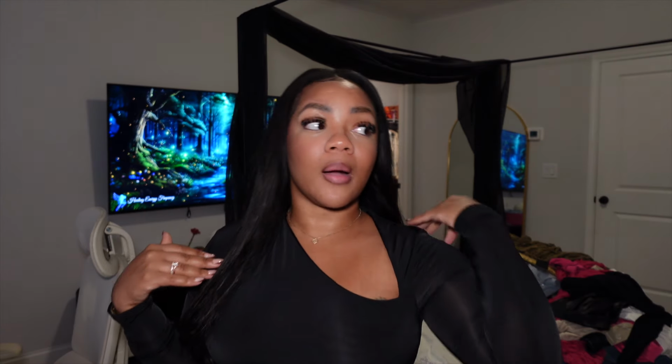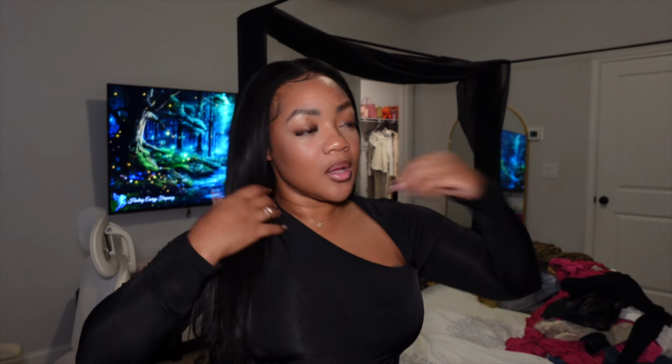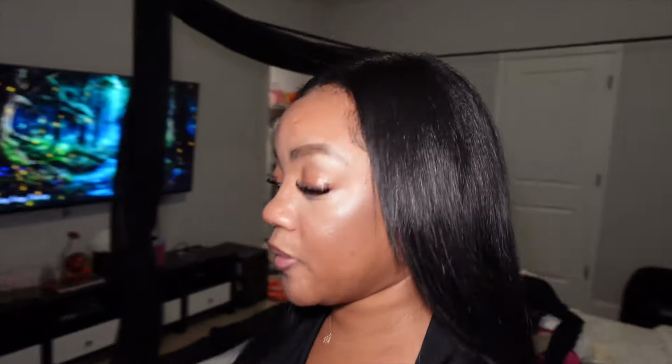So yeah, anyway, I'm about to put on my jewelry, but this is what I'm going to wear. I might bring some pants or something just in case we go somewhere else after that. But yeah, it's super cute and just classy. I feel like I'm missing something. I think I'm gonna flat iron my hair a little bit more, but let's put on our jewelry and everything.